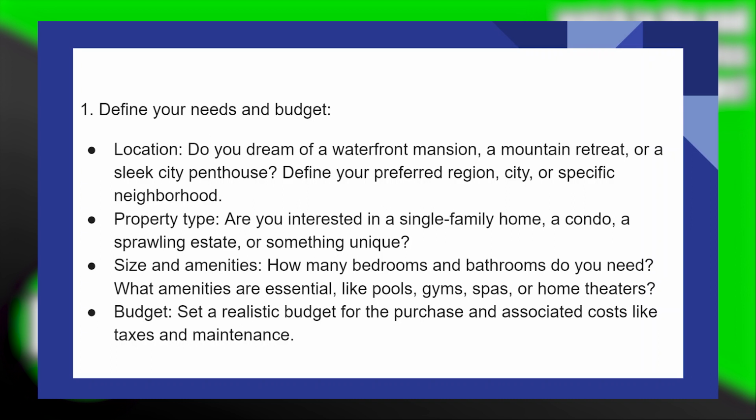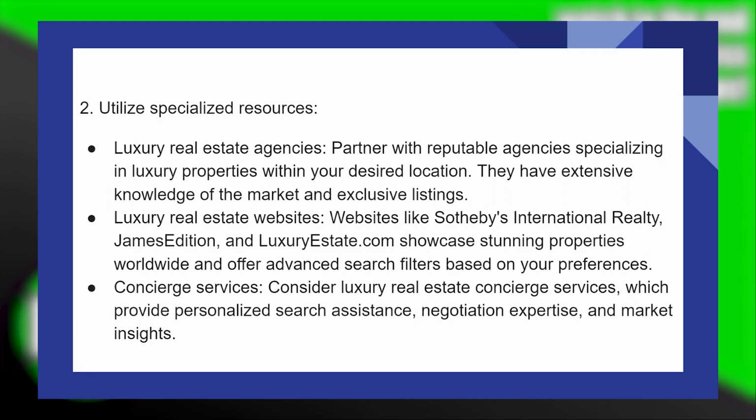Set a realistic budget for the purchase and associated costs like taxes and maintenance. Partner with reputable agencies specializing in luxury properties within your desired location. They have extensive knowledge of the market and exclusive listings.